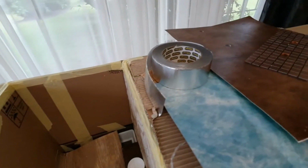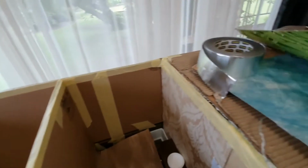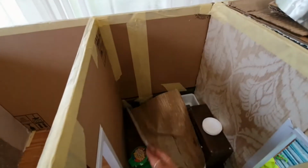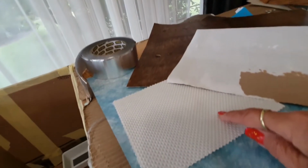So I'm going to incorporate this one here that looks like concrete, but a coppery concrete. I'm going to use that on the back wall there by the shower, and then this turquoise just on the side walls. And then I'm going to put this for the floor for the shower that's coming here in the corner. So I'm going to use this for the floor.